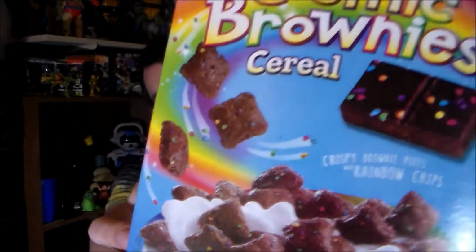Anyway, so it looks like they cropped a picture from one of the boxes of the Little Debbie Cosmic Brownies, but that's all they really had to do. And then, of course, they've got the bowl with the Cosmic Brownies shooting around.